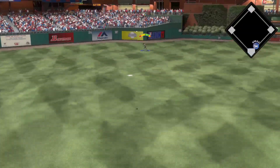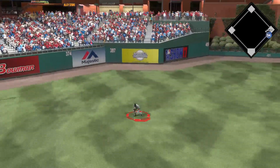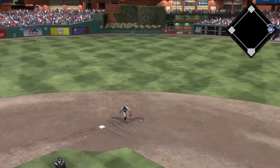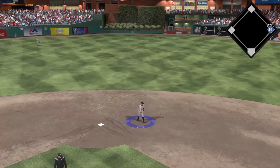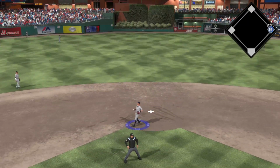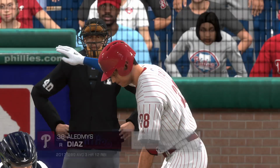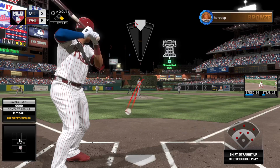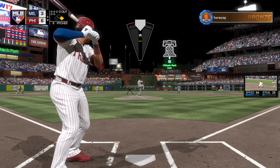Now here's a swing and a fly ball out to center for the new man just inserted into the game. But fortunately, he'll hold on at first with just a single. And that'll bring up Aledmys Diaz. Now batting. 2 for 3 with a double on his line so far.